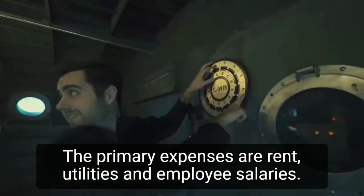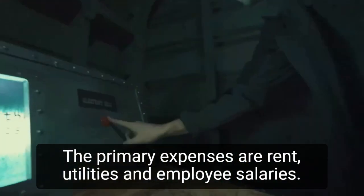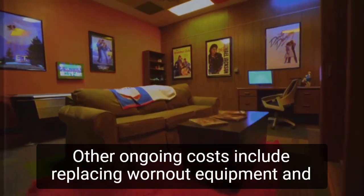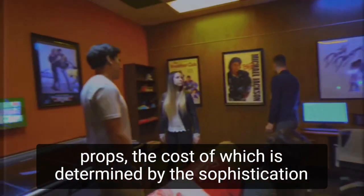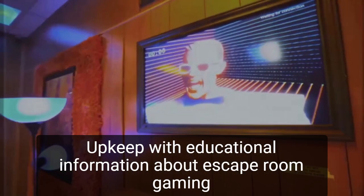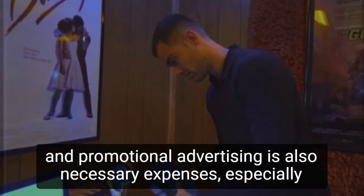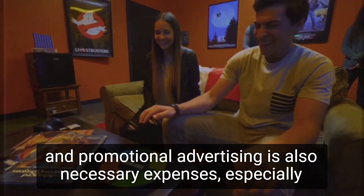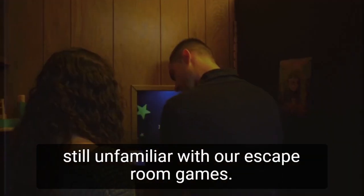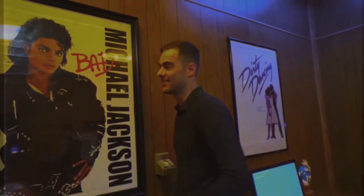The primary expenses are rent, utilities, and employee salaries. Other ongoing costs include replacing worn-out equipment and props, the cost of which is determined by the sophistication of your escape room's design. Website upkeep with educational information about escape room gaming and promotional advertising are also necessary expenses, especially since this type of business is so new and many people are still unfamiliar with how escape room games work.